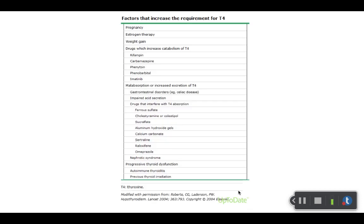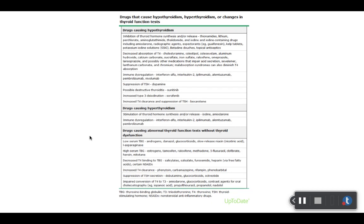Here are some factors that increase the requirement for T4. I believe you've seen these before, but if not, here they are. And you'll notice that sometimes hypothyroidism can actually be a transient event caused by some drugs. So please note that this can sometimes be an adverse effect or a side effect of a drug. And here are some of those drugs that can cause hypothyroidism.